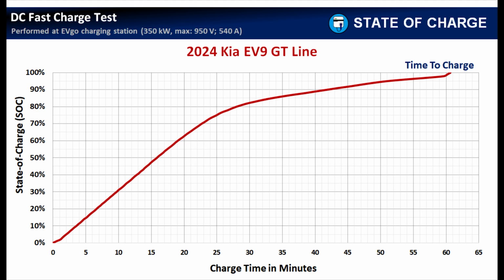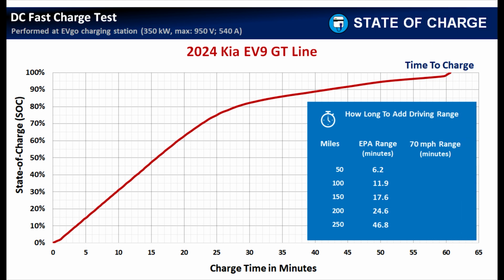And now let's go even deeper down the rabbit hole and see how many miles of range we add per minute of charging during this charging session. Okay, first off, you see the columns here. I have one for the EPA range in minutes and one for my 70-mile-an-hour highway range test in minutes. I wasn't able to do a 70-mile-an-hour highway range test on the EV9, so there's no data for that. So we're just going to go off of EPA combined rating right now.